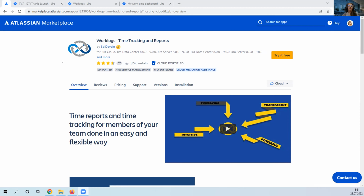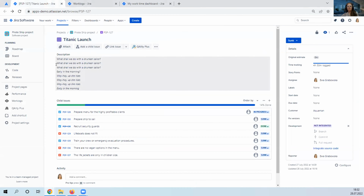So hi, I'm Ewa, and I am a customer care specialist at SolDevelo. So we might have met over emails. I am taking care of any questions related to our apps. And today I will show you Worklogs, time tracking and reports. In a real quick explanation, our Worklogs creates reports from Jira time logs. So let me show you what I mean.